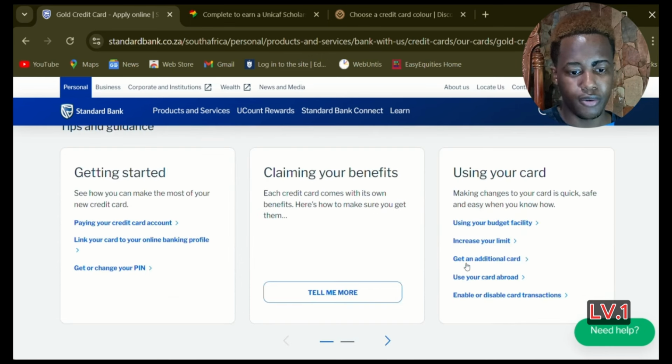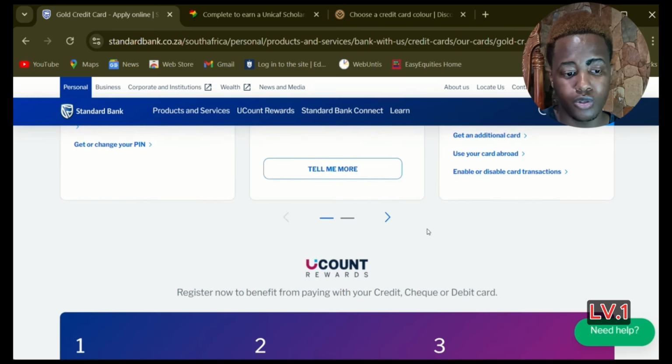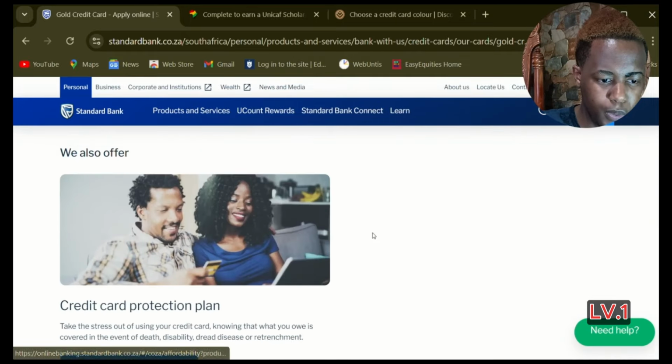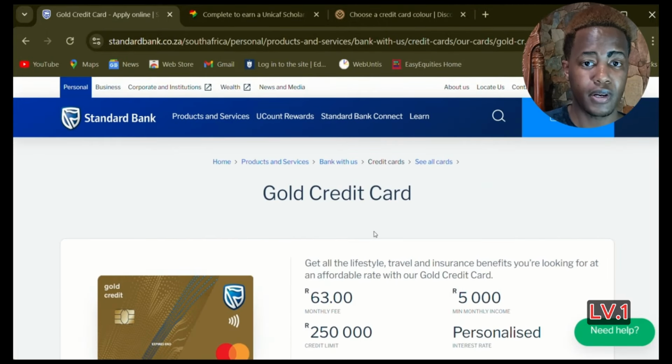All right, you can increase your card limit, use the budget facility. It's a normal credit card, and you also earn UCount rewards on this. But yeah, I hope that clarified the first perk that comes in with the card. All of the perks are amazing.